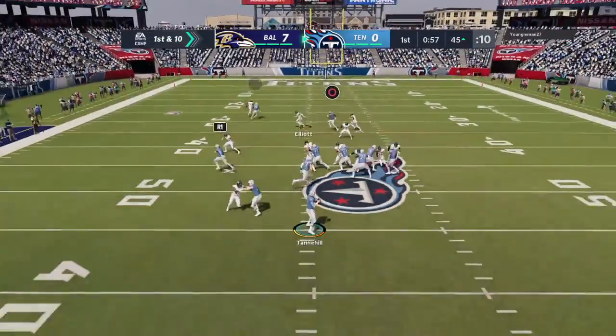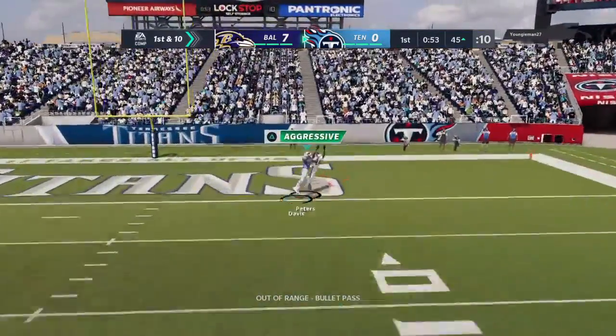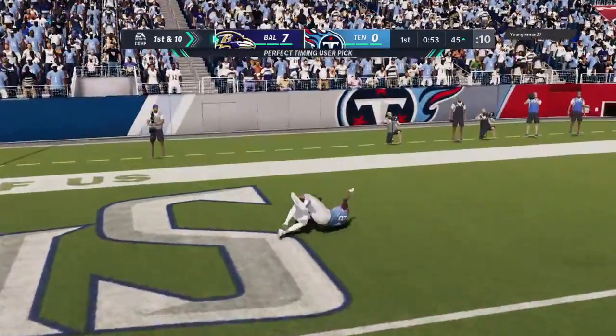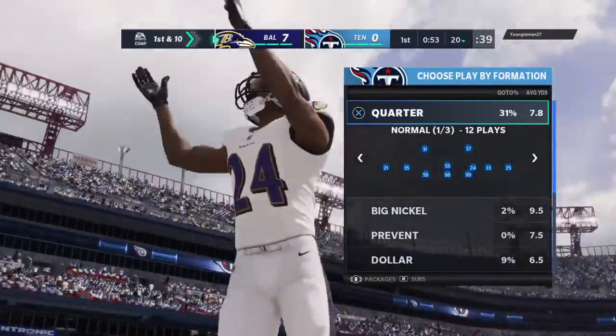Off play action, Tannehill. He'll air this one out deep for Davis. And this is going to be intercepted. Picked off by the Pro Bowler, Marcus Peters.